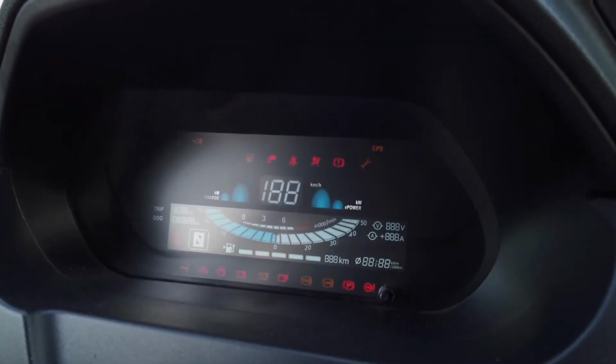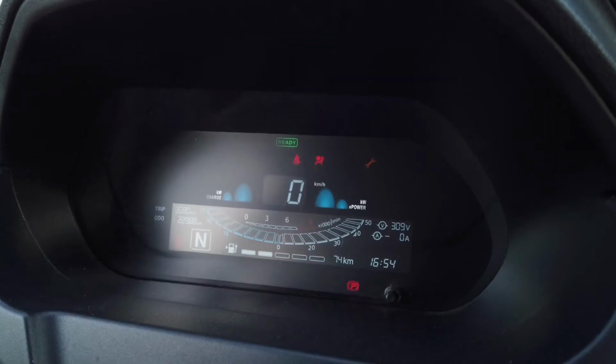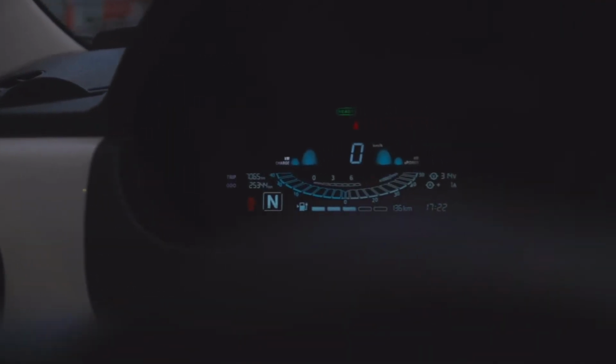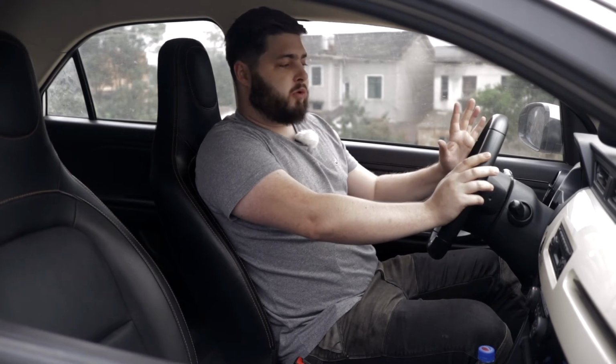Behind the flat bottom steering wheel is where you'll find the speedometer and other information about the EV, since there is no central screen to give you that information. It's not customizable, it's just an LED light panel, but it is bright enough that you can see it quite clearly when you're driving. There's things on there like the range left, whether you're in neutral, drive or reverse, your trip meter and your odometer, and that's about it.